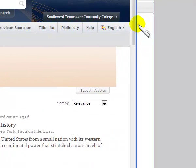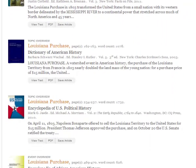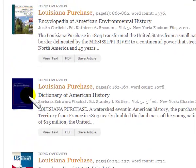1,895 results. And as we scroll down, what you will see is that you have pictures of the books. The titles of the book is listed. It tells you the number of words and the exact pages where your information comes from. You could view just the HTML text, or you could look at the PDF version.